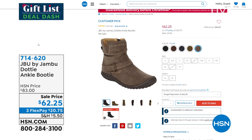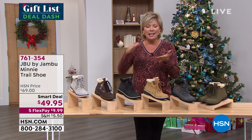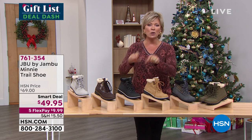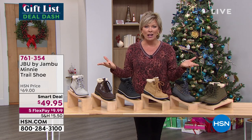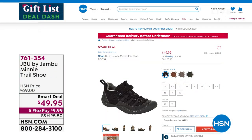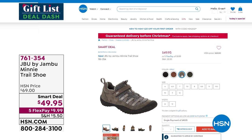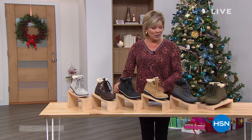Oh, and one more reminder of our smart deal today, the mini. This is the coolest little trail shoe. There's a faux shearling on the top that is contrasted on two of the colors. We'll show you on hsn.com. You can check it out there as well. But there's two colors that are mono. One of them is the black and one of them is the gray. The other two, you can see that faux shearling really pops off the screen, and that's what it will do on your feet. This one is so darn cute. That olive is exclusive. We've got medium and wide widths in that. That's 761-354. I think close to 1,000 of those spoken for in this show alone. So what a treat for our feet.